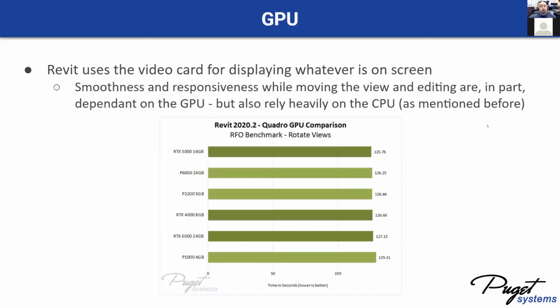Revit uses the video card for displaying whatever's on the screen. It's fairly apparent. We talked about that a little bit already, but that means the smoothness and responsiveness while you're moving around your view, rotating or editing things and stuff on the screen is changing, depends on the GPU. It also, though, depends heavily on the CPU. So it's a blend of the two.